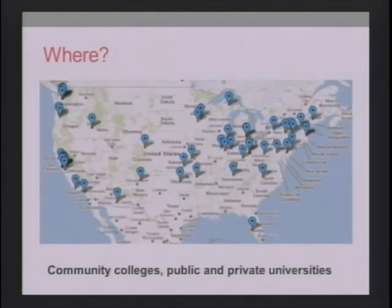I want to highlight the fact that PIL has talked to a wide variety of students on a variety of campuses. There are many community colleges in the sample, many large state universities. My school, which is a state school, is very tiny. It's only 1,000 students. They've had a couple of Ivy League schools in the sample and other private universities, so it's a pretty good diversity of schools and colleges.